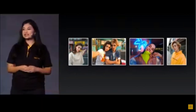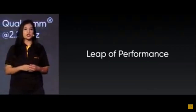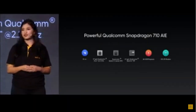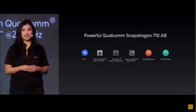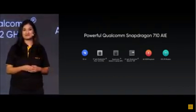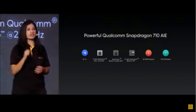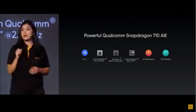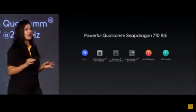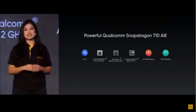Well, talking about the next aspect, performance. Let's talk about the real power under the hood. The Realme X will be powered with the excellent and efficient Qualcomm Snapdragon 710. This runs on a 10 nanometer technology, has the mighty Adreno 616 GPU, the Spectra 250 ISP and the X15 LTE modem, which gives our users the flagship experience and the best combination in this segment.